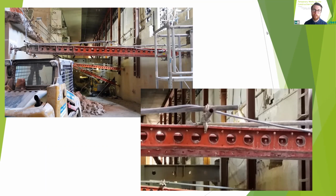Fixings, connection points especially, to avoid catastrophic collapse of the temporary works and total removal of the system. Plastic failure of the steel of the prop, as shown there, with the plastic deformation of that flange, is acceptable in the short term, depending on how significant it is, but the total removal of the prop would have considerable consequences.